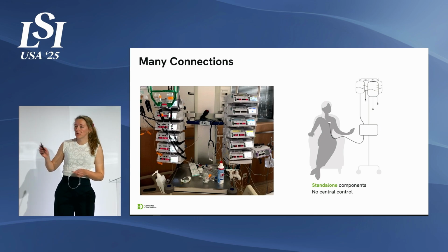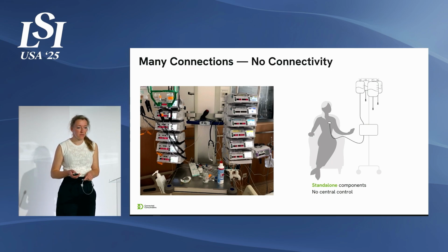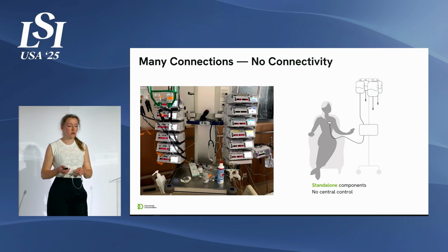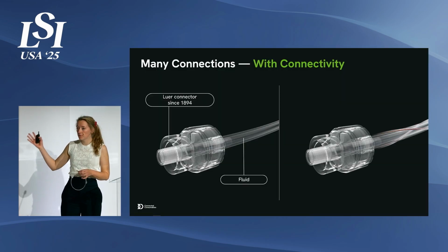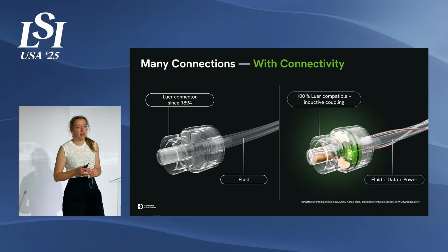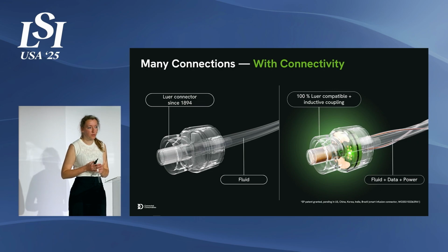But looking at the infusion setup, we have many connections, but no connectivity. So this is where our core patent and also our core technology comes in. We simply integrate a data line into medical tubing, enabling data and power supply into every component, connected consumables. So how does this transform the way we apply cancer therapy?